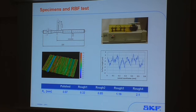And these are the experiments that we did. We use rotating bending testing. This is the testing machine. Frequency is 50 Hertz. For the specimen size, the minimum diameter is about 7 millimeters.